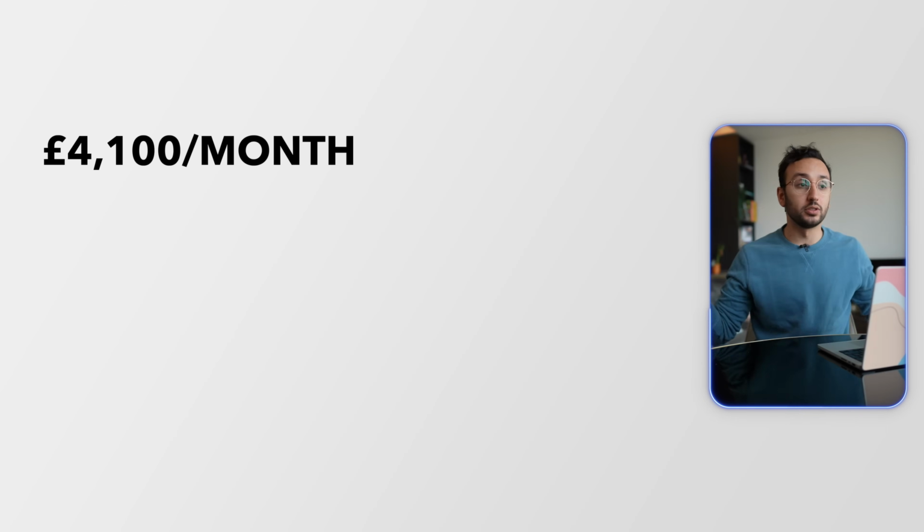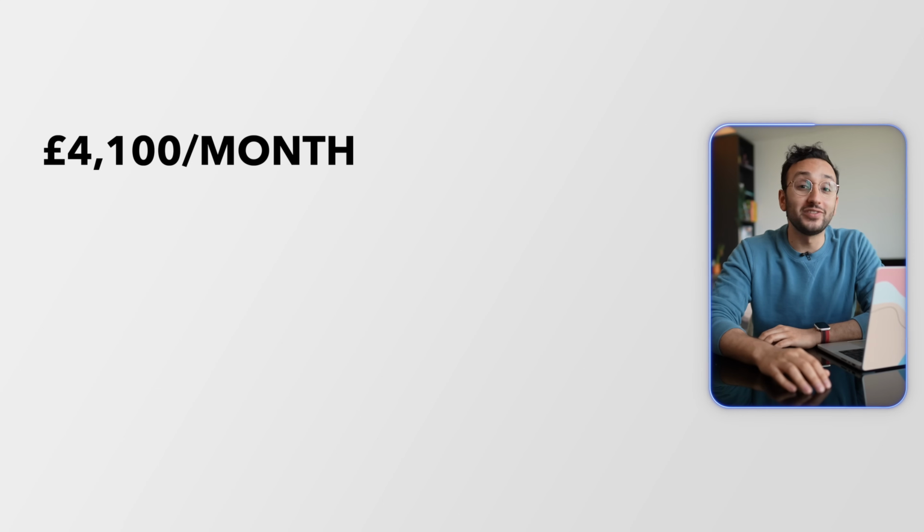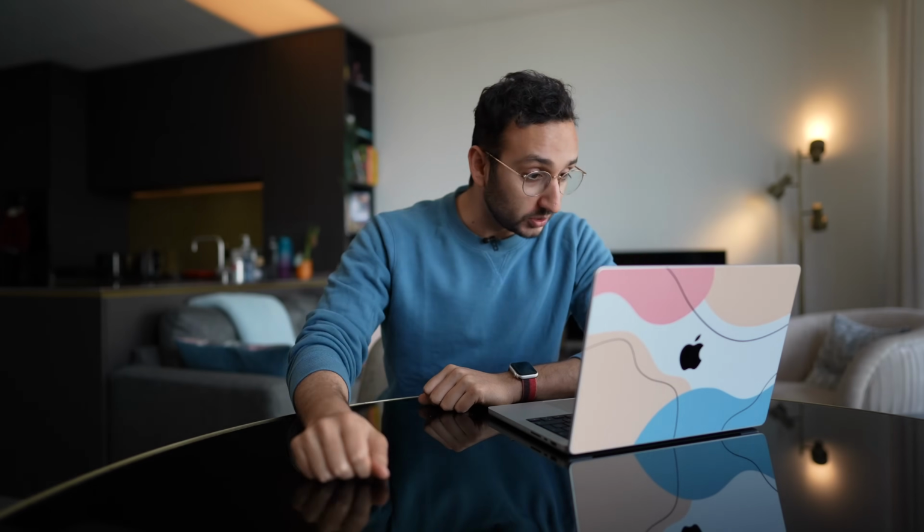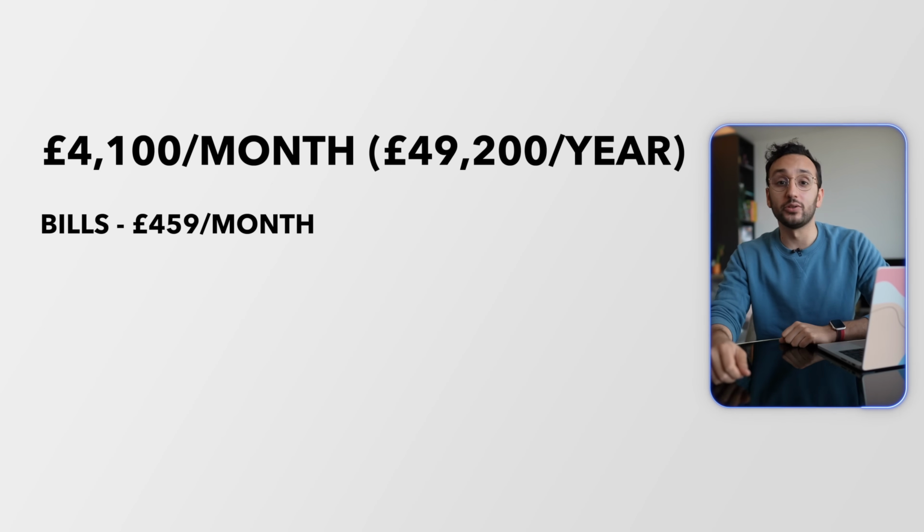So how much does this place cost to rent? Well, me and my housemate are paying £4,100 a month in total to rent the place, which comes out to £50,000 a year, which is quite a lot. Conveniently, the place is fully furnished, so we didn't have to worry about any furniture. It came with all the things that we needed. We just brought in the piano and laptops and that kind of stuff. But it also does not include bills. So bills-wise, we are paying £459 per month.